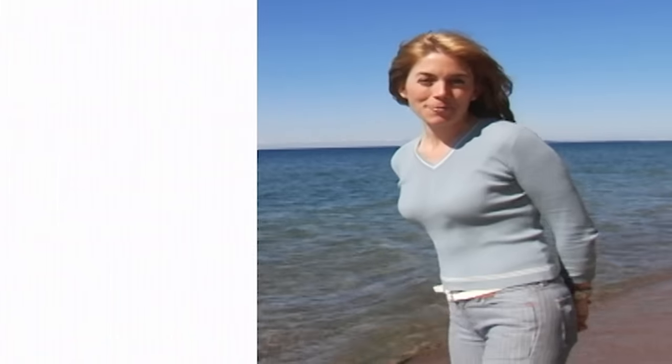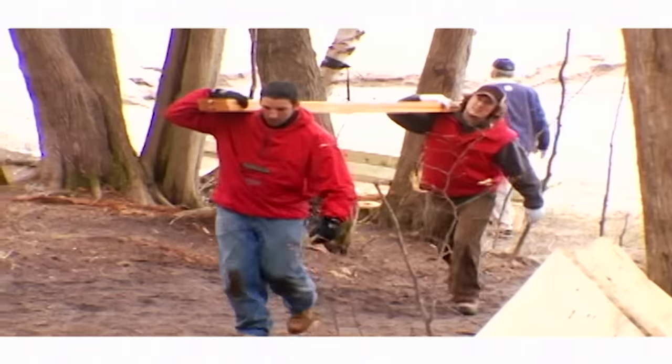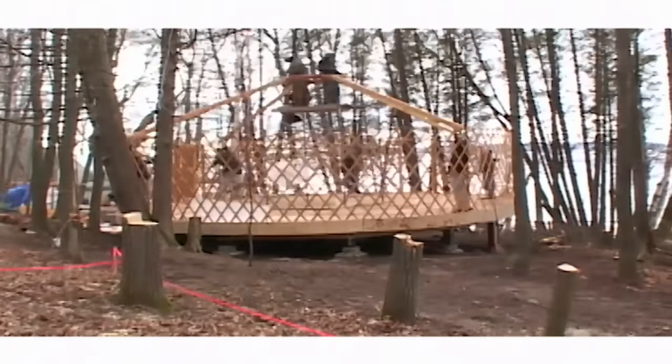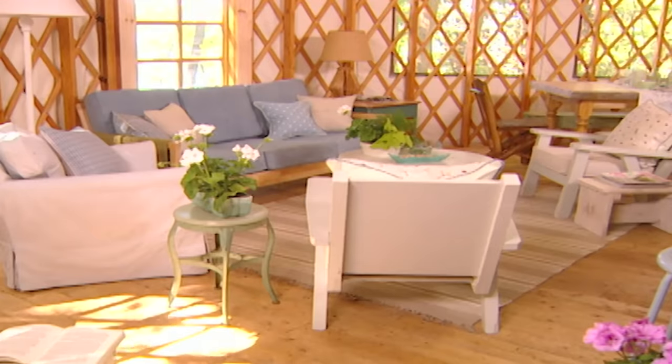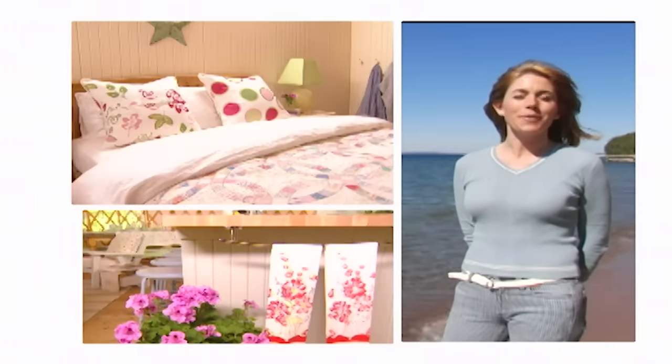Hi, I'm Sarah Richardson. This is Sean. And this is Sean's dream: building a yurt. And this is what happens when the Design Inc. team turns his dream into a thing of beauty.